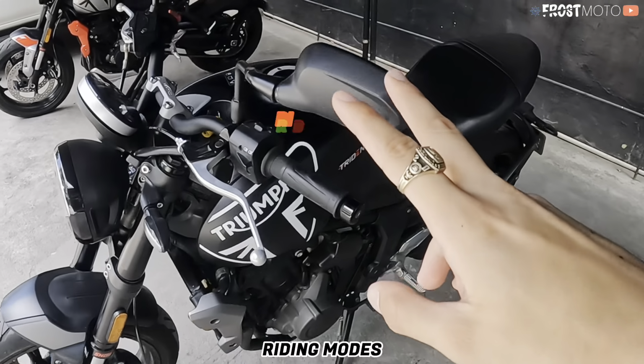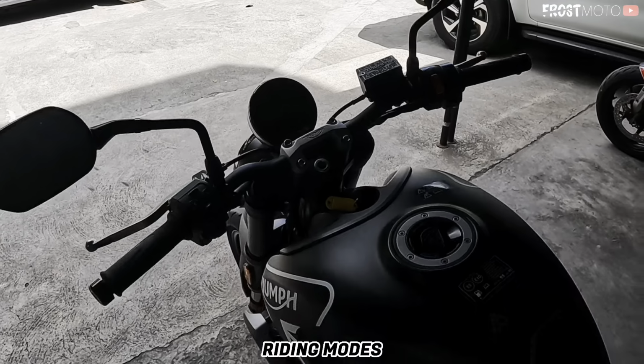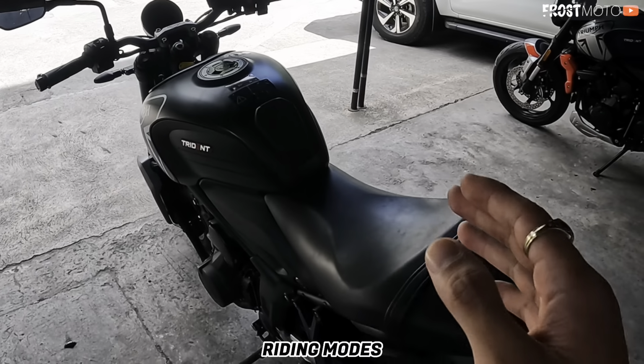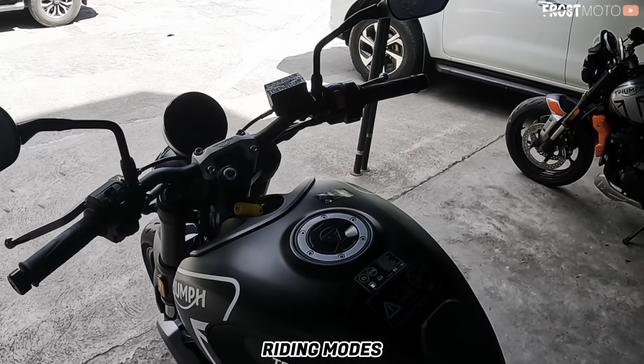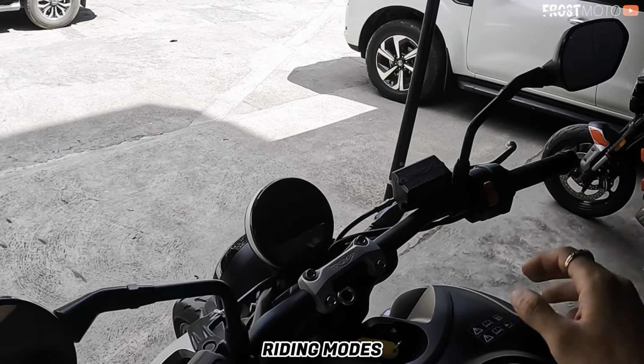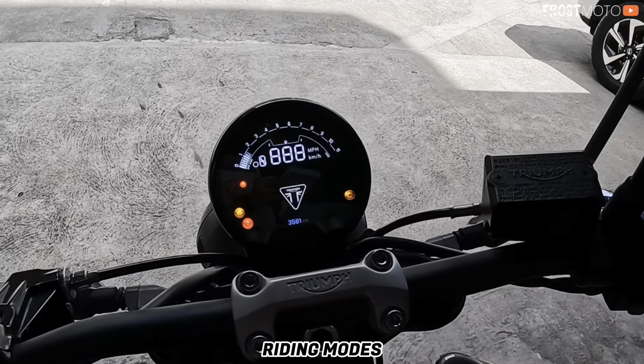It has two riding modes, road and rain. Later we'll see that here. If you're going to use rain, it reduces the power to 40% and also affects the throttle. But if you're going to use road, it means that you are using the full power or full capacity of your bike. So let us check the TFT display.